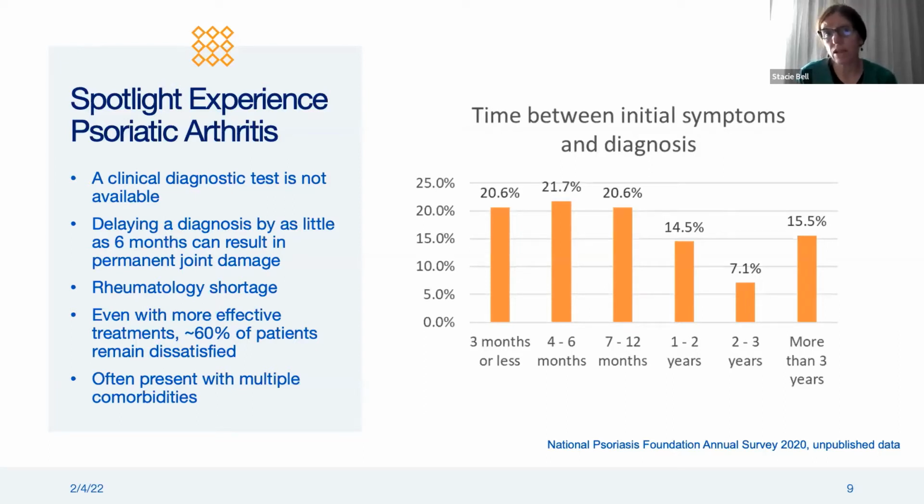On the right-hand side of this slide, it shows some data from the National Psoriasis Foundation annual survey for 2020. George Gondo has spearheaded this work and has done a phenomenal job capturing the patient experience in many facets of their day-to-day life. In this case, it shows the time between the initial symptoms and diagnosis, and you can see there's still a significant percentage that wait more than 3 years until their formal diagnosis. Thinking about all these elements of patient experience for this specific community really makes a big difference in how we think about developing a diagnostic tool and how individuals are seen by their dermatologists and rheumatologists. We go to the next slide, please.